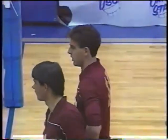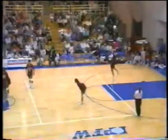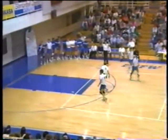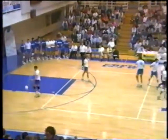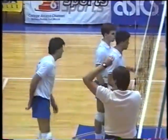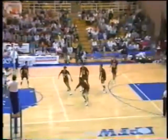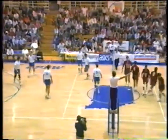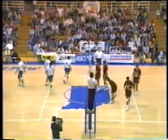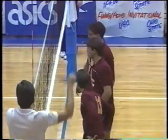Pat Ivy with the jump serve. That's out. Last night against Penn State, Pat Ivy with a very effective jump serve. Tony Luning serves to Devaney. Greenbaum. Second option to Brian Ivy. He tooled Moldova. Nick Becker back to serve for the Trojans.